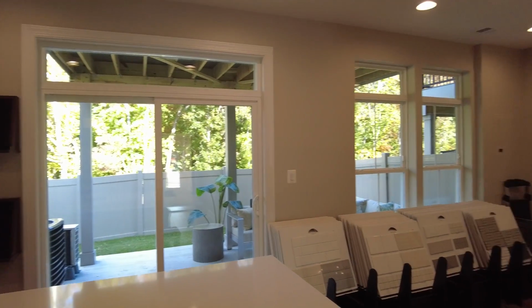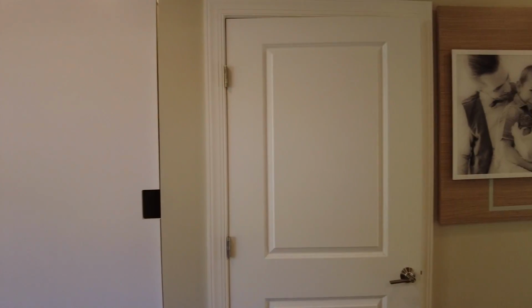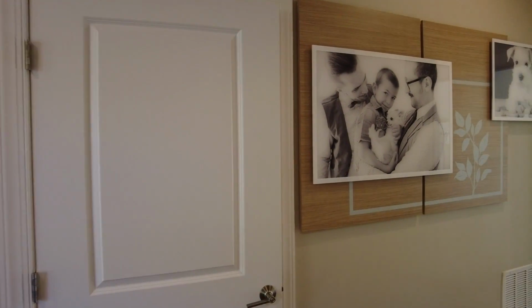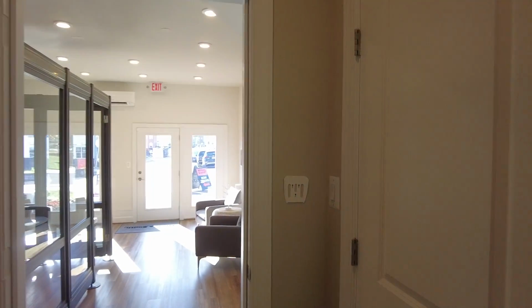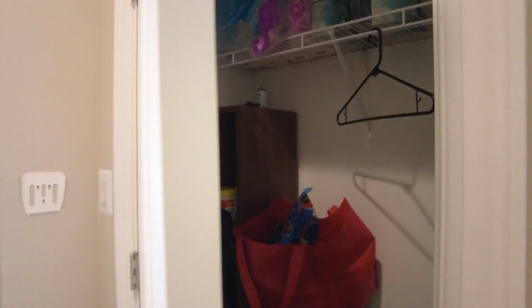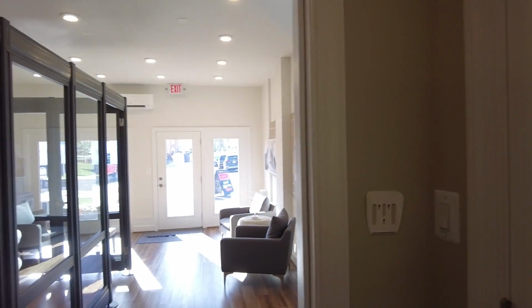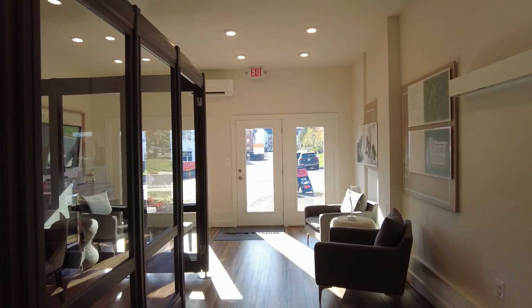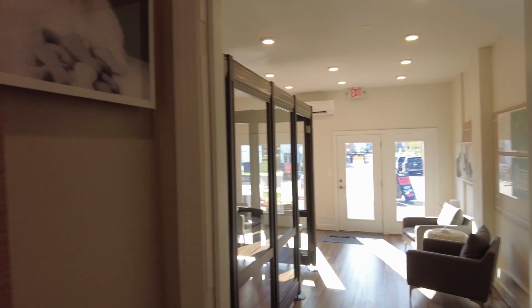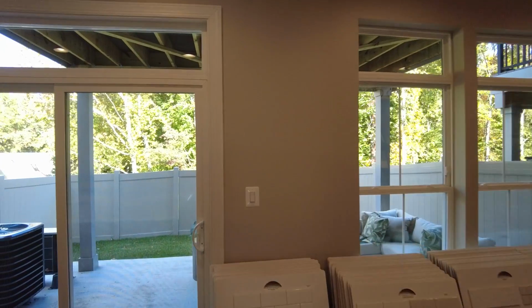All right, so it doesn't really make sense in my opinion to go into that bath because it's not really what you would anticipate seeing in your model. There is a storage room, a coat closet right off of the garage. And then this would be the garage, right? So let's just peek in. Of course, your garage is not going to look like that. And that is where your two-car garage is going to be located.